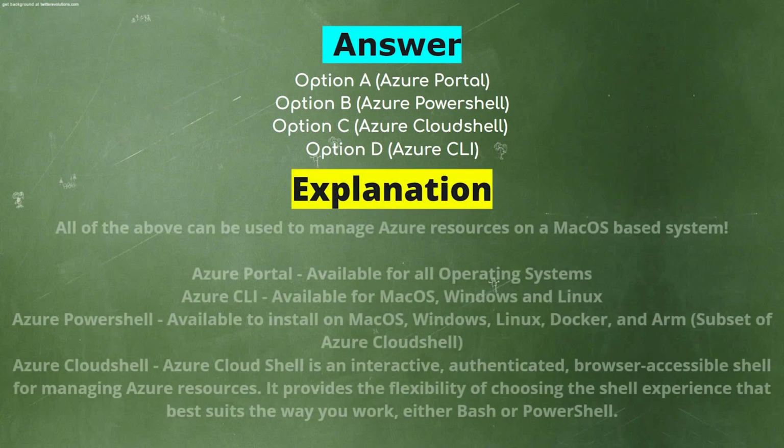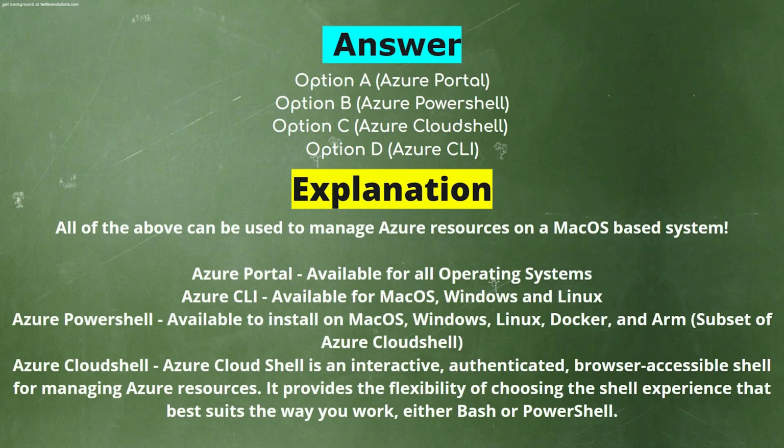Explanation. All of the above can be used to manage Azure resources on a macOS based system. Azure Portal available for all operating systems. Azure CLI available for macOS, Windows and Linux. Azure PowerShell available to install on macOS, Windows, Linux, Docker and ARM. Azure Cloud Shell. Azure Cloud Shell is an interactive, authenticated browser-accessible shell for managing Azure resources. It provides the flexibility of choosing the shell experience that best suits the way you work, either Bash or PowerShell.